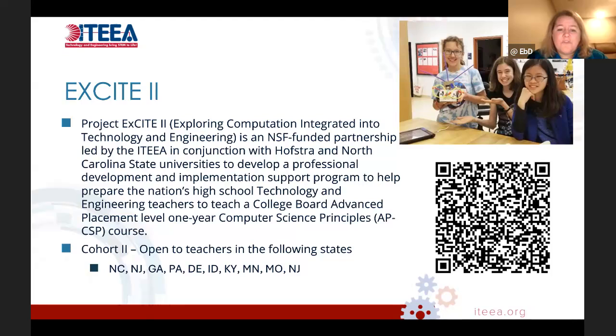So they are looking for teachers in those following states to help fund your computer science course, get you set up, get you rolling into computer science, provide you training, and experience Computer Science Principles by Design. So that QR code, this is a summer training session for cohort 2. Cohort 1 finished last summer.